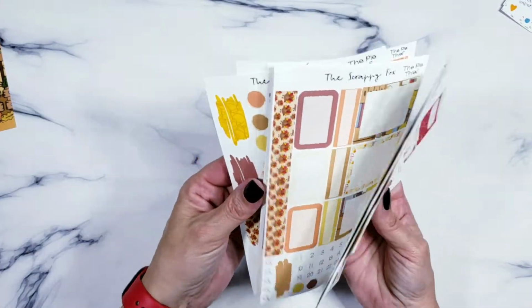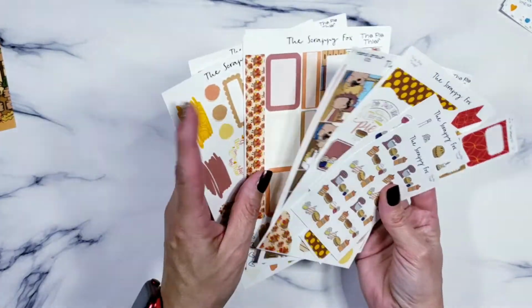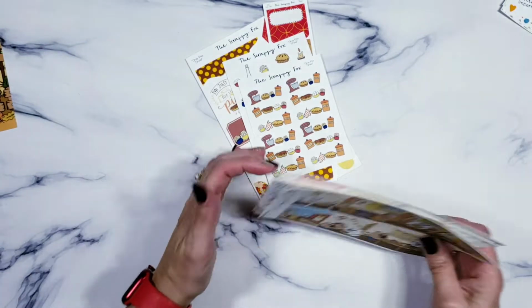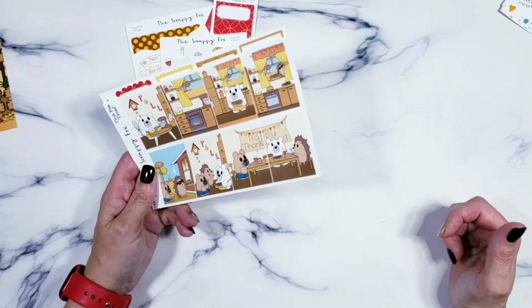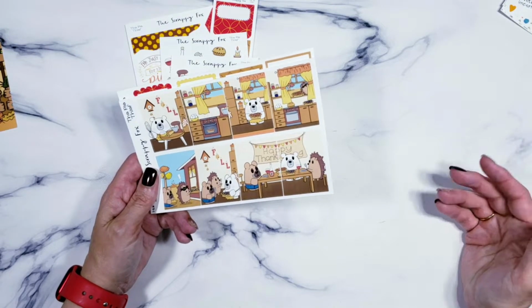So I'm going to go through, this one's a pie thief. So this one's got a little bit of a story to it. So I will tell you the story. So the way that my daughter draws is she's very story oriented. So we have to come up with a story, and then she comes up with the art.